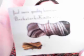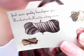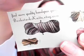Her Etsy shop, I'm going to try to show you once more the address. Okay, I'm going to try with the other tag if I can find it. Here it is. I'm going to try to show you this once again. Yep. Here it is. You can find her at boxstarknits.etsy.com.